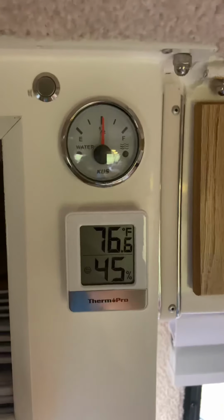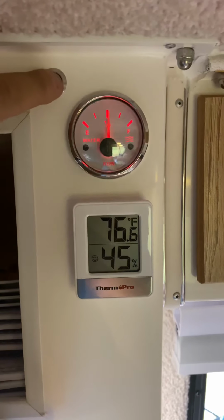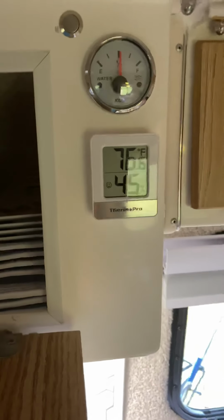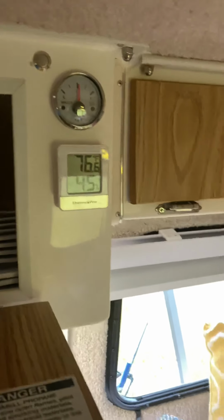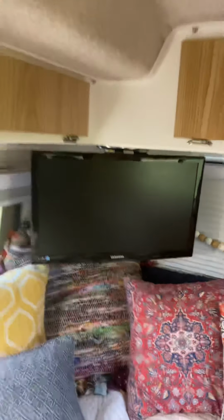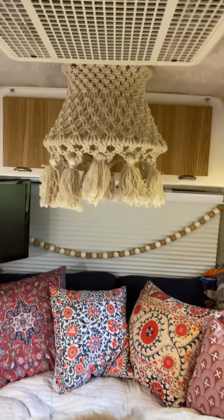One of the other mods we did recently is I added the water gauge, and then I added a button to illuminate it. I don't want it lit up all night long, so we just put a button in there to illuminate it when necessary. The temperature and humidity were already there by the former owner. Coming around here, we do have an Apple TV velcroed to the back of the TV. Hung a little macrame, quote-unquote, chandelier.